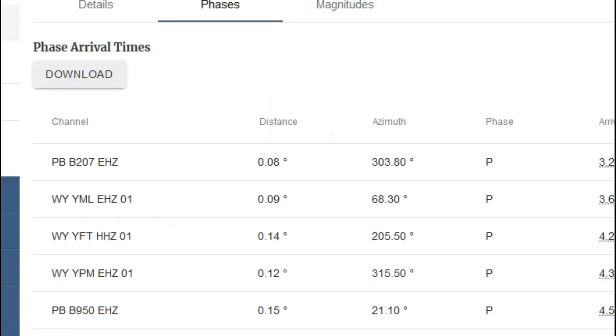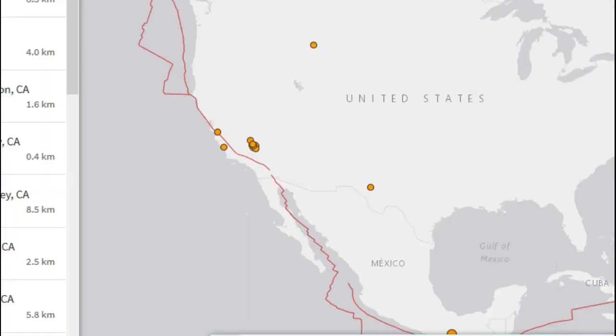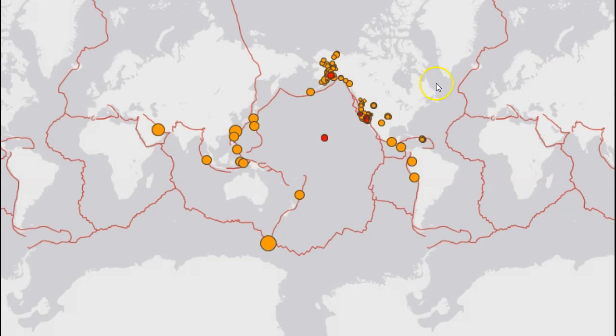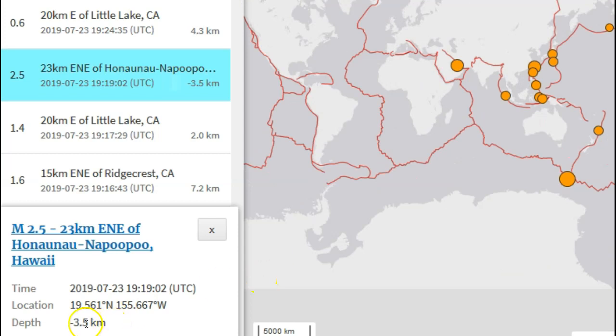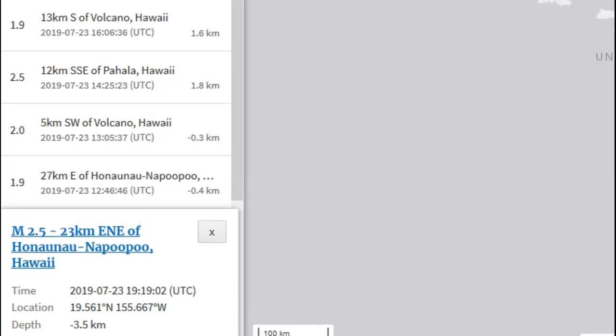Let's go to earthquake.usgs.gov just to make sure that I did not miss anything. Make sure nothing happened while I was recording, because sometimes it does. Nope, nothing really changed. Looks like we had an earthquake. Supposedly. Look at this. At a magnitude 2.5, supposedly at negative 3.5 kilometers in depth. That would be 3.5 kilometers above sea level. I think that is wrong. I do not believe they constrained the depth on that correctly, because that would be in the air.